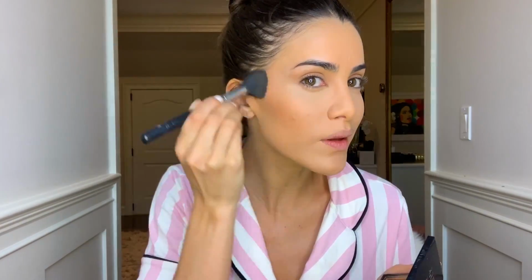I like to apply this one first because it has a very thin texture and it's super light on the skin, but then it will make my matte finish bronzer swipe on super smooth. So I always like to put the shimmer first and then matte if we're doing both. All right, just a little bit. Don't have a lot of time to be working this. Matte bronzer, Hoola, and a little bit more.